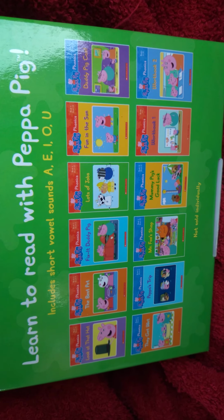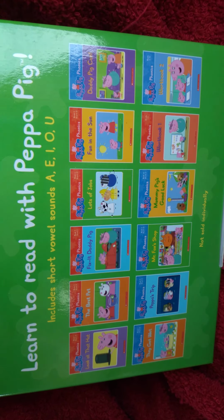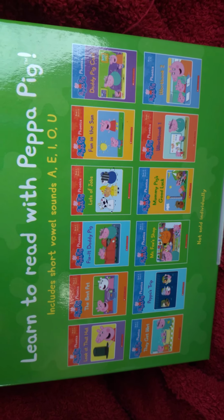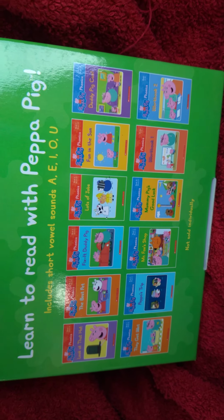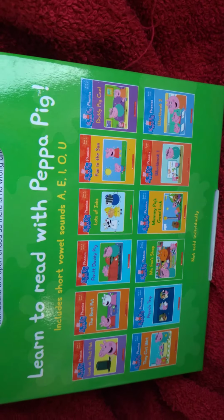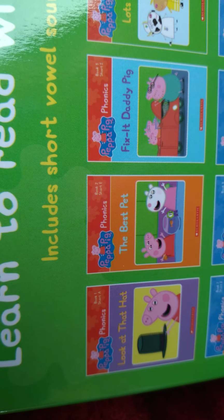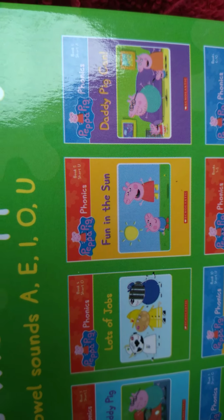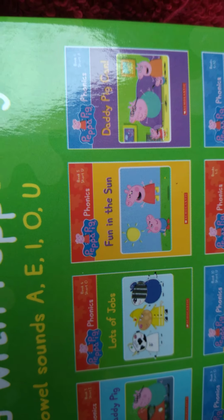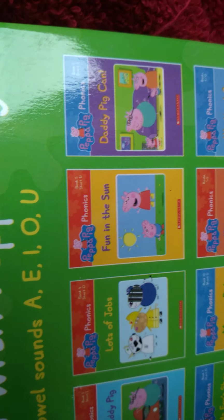Okay, it says look. Yeah. Okay. Look at the... We're reading. Look at that hat. The best pet. Fix it, Daddy. Lots of jobs. Fun in the sun. Daddy Pig can. Okay, those are the first six.